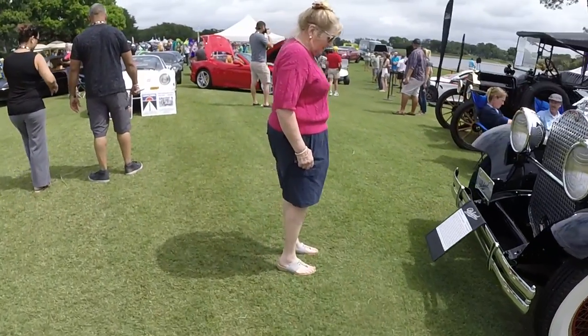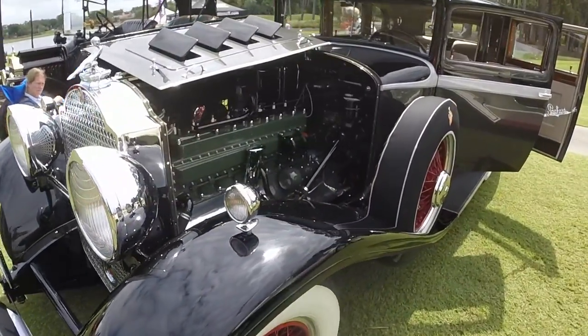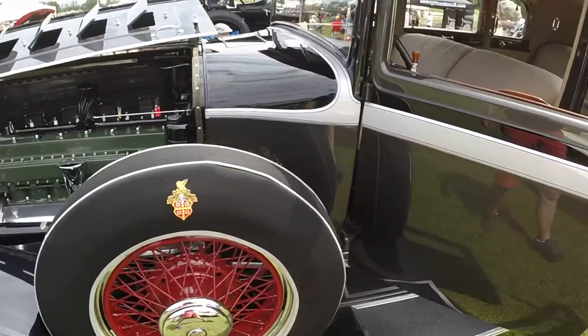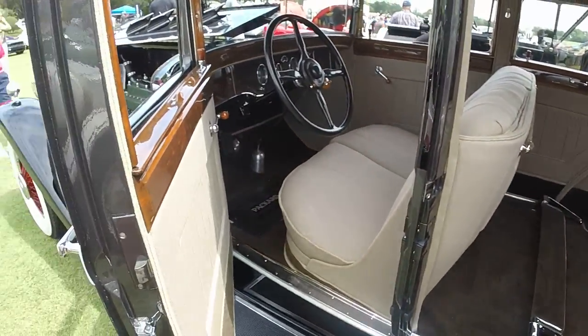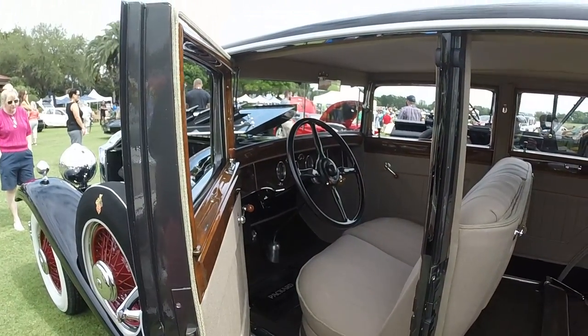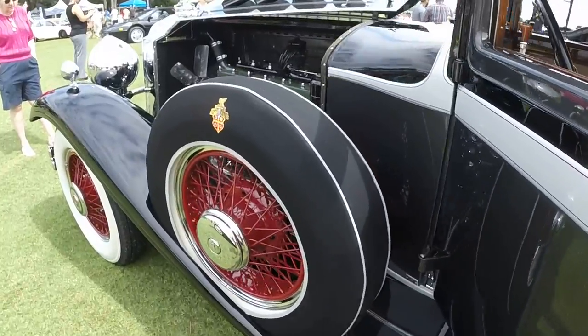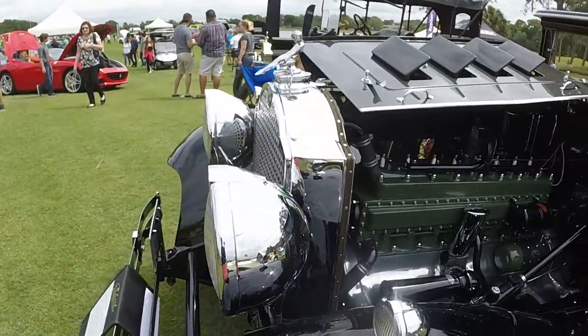Over by the car. This is the one. Oh, this is the one. There's only, this is one of two. Wow. Beautiful Packard. Oh my goodness. Look at the inside of this, huh? What a beautiful car. Spectacular. Fabulous. This is beautiful.